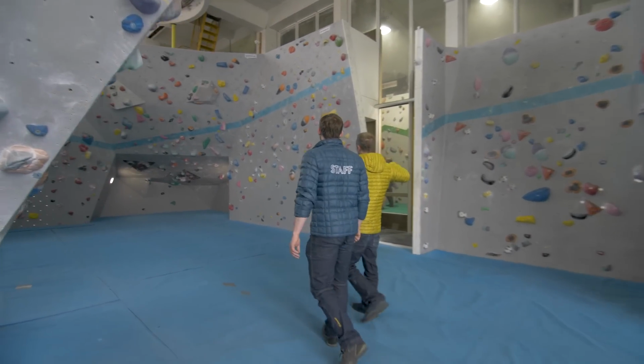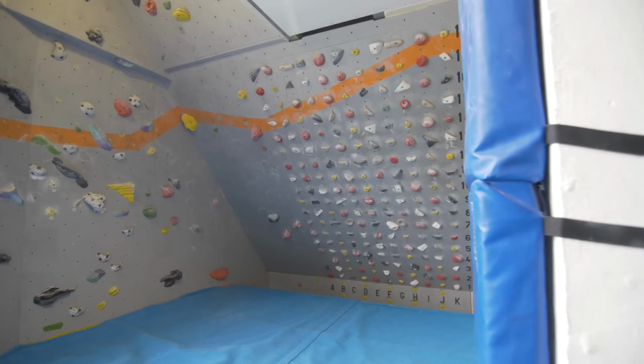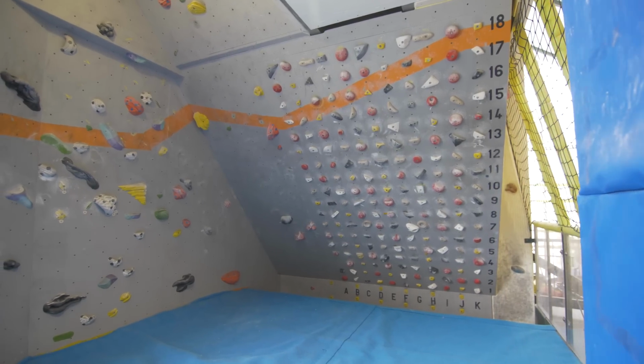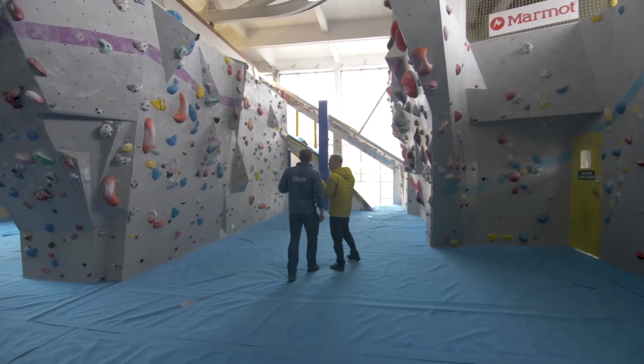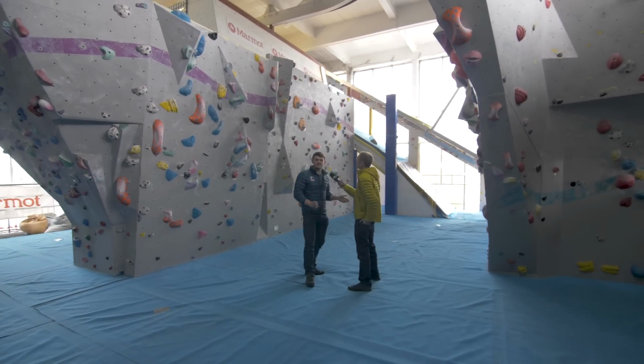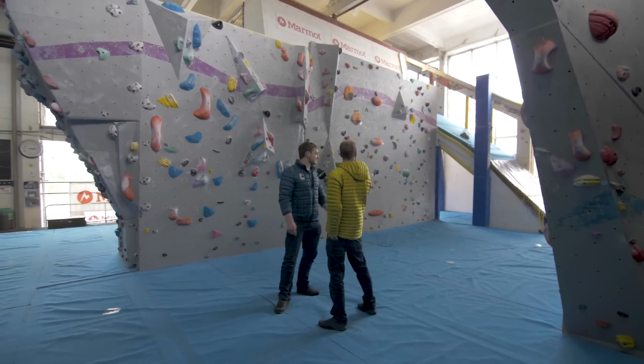Okay, so this is a classic bouldering area. Lots of different shapes, lots of different problems. Presumably you spend quite a lot of your time in this room setting this stuff. Yeah, so we try and set something different every Monday. There's about 10 different circuits in here, ranging from about V0 to V10, 11-ish, depending on how tired we're feeling. But yeah, there's loads of stuff to go at.